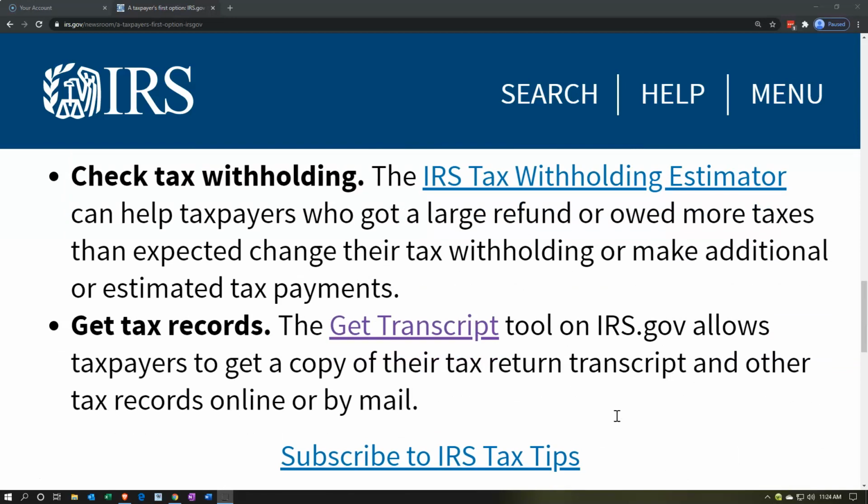So check tax withholdings. The IRS tax withholding estimator, there's a link to that here, can help taxpayers who got a large refund or owed more taxes than expected change their tax withholding or make additional or estimated tax payments. So the IRS tax withholding estimator is kind of like a projection tool into the future. If you ended up owing money last year for the 2019 tax return that you filed possibly fairly recently due to the extensions of the tax deadlines, or haven't filed yet because you're going to file it in October because you're on extension or something like that, it's likely you'll owe money next year for the 2020 tax return that you're going to file in 2021, and therefore you might want to go into the estimator tool here and readjust your withholdings or tax payments that will be necessary. The main reason is to avoid penalties and interest related to the late payments.